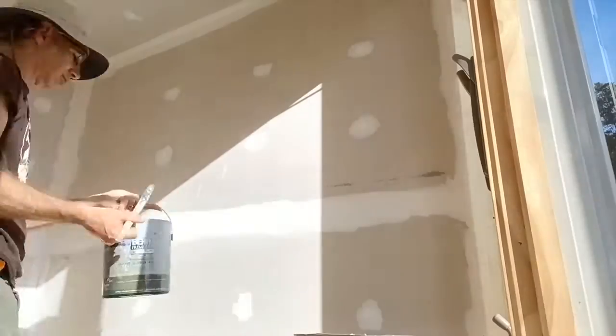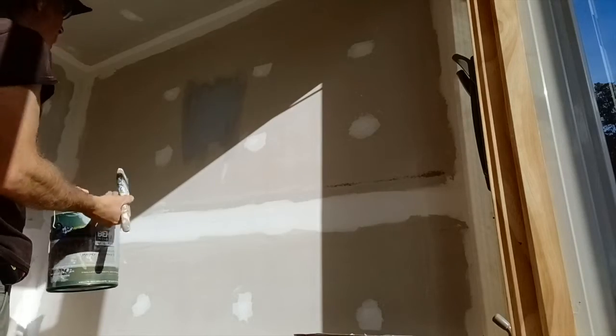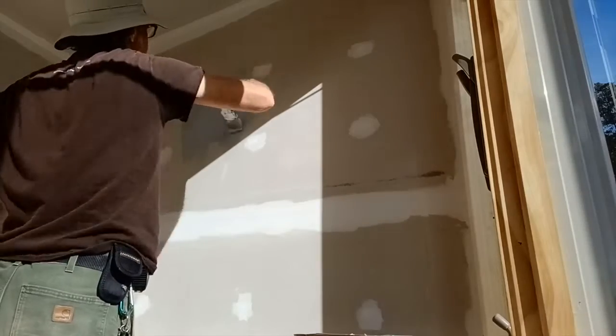And now I'm going to use some leftover paint that we used in our kitchen and see what it looks like. It's a bluish gray color. We're gonna put a little spot here on the wall. Let's see how this goes. This is more gray than blue, but it's got a little bit of a blue color to it.